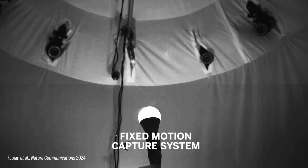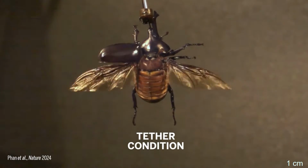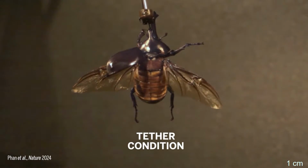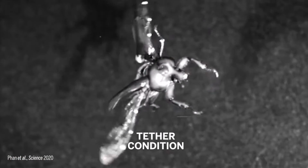Traditionally, we use a fixed motion capture system. We kind of lose a lot of detail of the wing when it moves, or even the body of the insect. People have the ability to record high detail motion of the insect, but we record the insect behavior in tether condition, where we fix the insect in a fixed position. Working with tether condition is very different from the freely behaving animal. For example, we want to see how the wing changes in freely flying condition, and how the head angles.